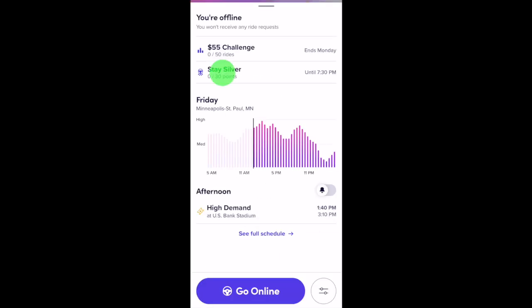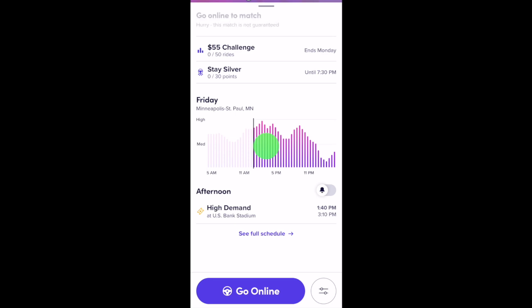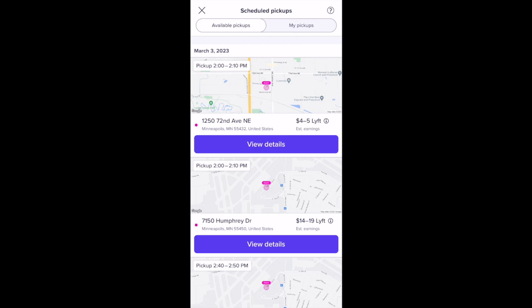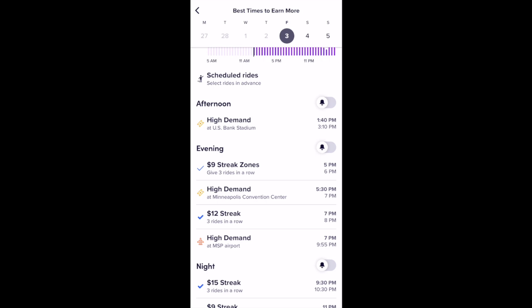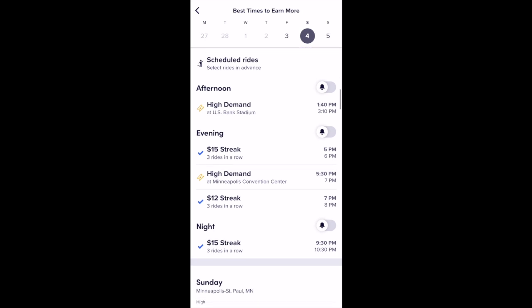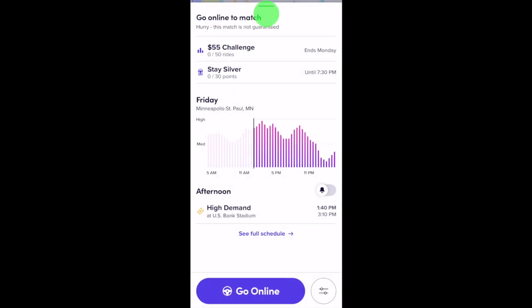If we select that Stay Silver, this is where you can see your current Lyft rewards status. Below that, you'll see a graph of predicted demand throughout the day. And below that, it's showing that there will be high demand at US Bank Stadium from 1:40 to 3:10 for an event. And if you select See Full Schedule, if you select that Scheduled Rides, this is where you can see rides that have been scheduled by passengers, and you can accept these rides in advance and add them to your queue. And also in here, if you scroll down, you can see any bonuses or high demand predictions. And if you keep scrolling down, you can see future days and other bonuses and high demand predictions. We'll go back. Alright, I'm going to slide this bar down.